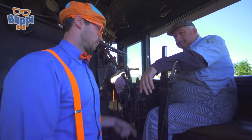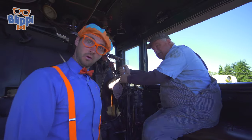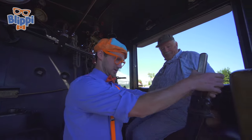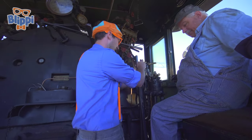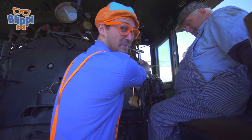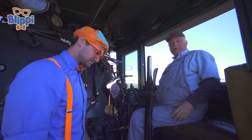Hey, so what's this thing? This is called the Johnson bar. It makes the engine go forward, or if I go over here, it makes it go backward. Oh, can I try? Go ahead. Okay. Whoa, that's hard. Okay, now I'll go back. Whoa. Going back's even harder. Cool. All right, so we decide which direction we're going.